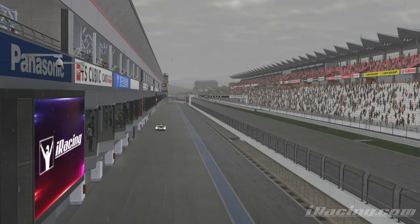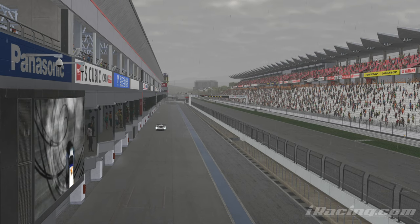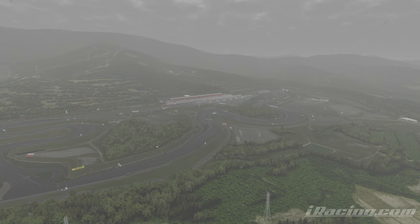We're going through practice into qualifying here soon. These drivers are setting their lap times, getting a couple extra laps in of practice before we get ready for tonight's race.